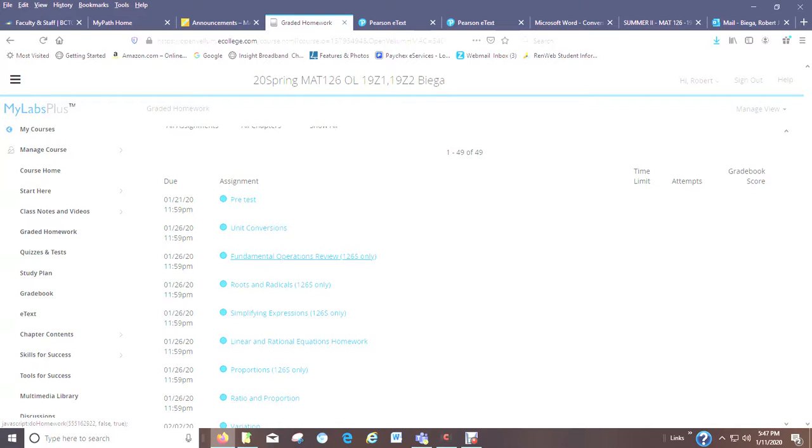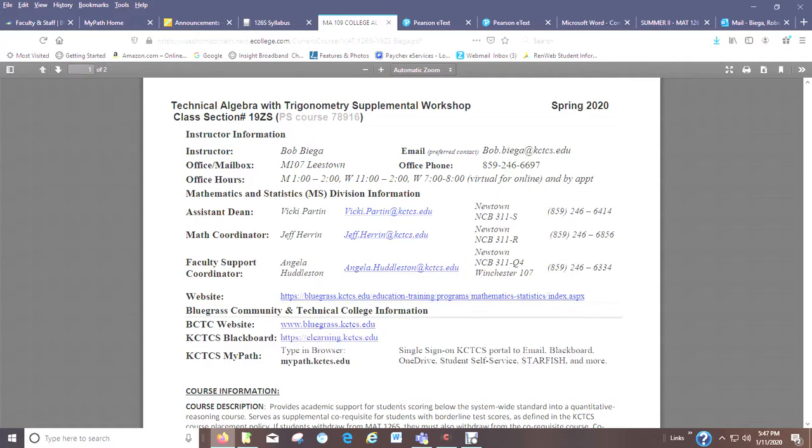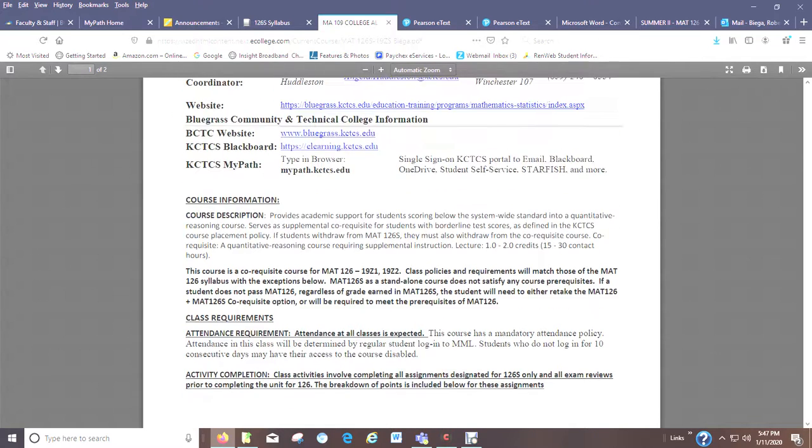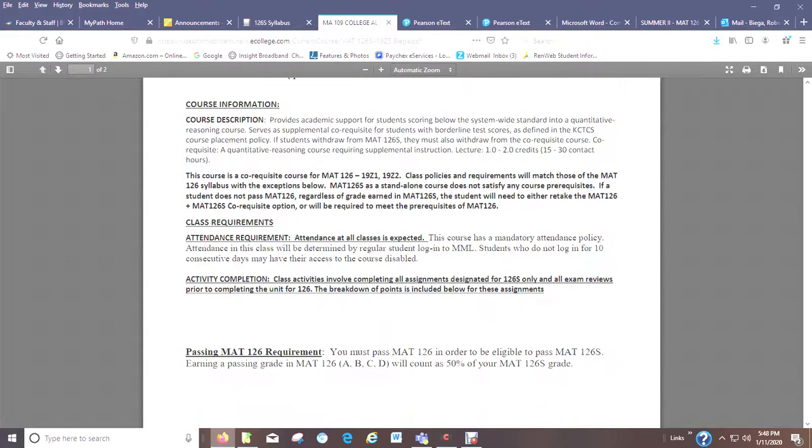So your grade, and let me show you what I'm talking about with your syllabus. There is a syllabus again for both courses. So, it's a co-requisite. It goes along with the course. Everything else is the same. My office is at Leestown, phone, office hours, all that. And it's about logging in, activity completion.